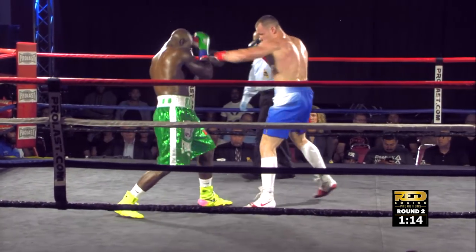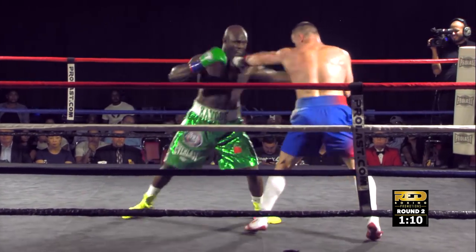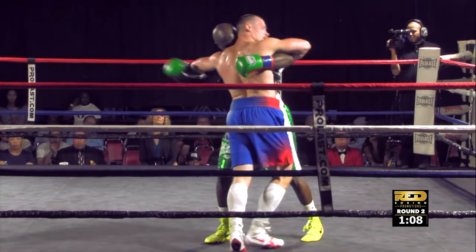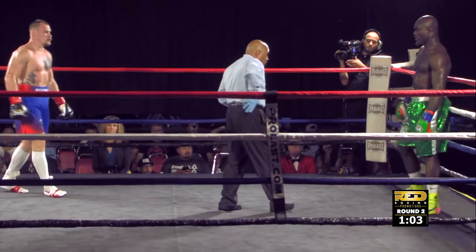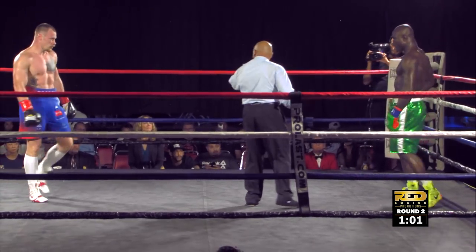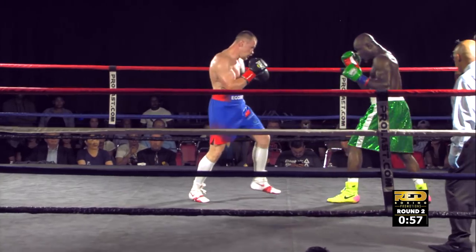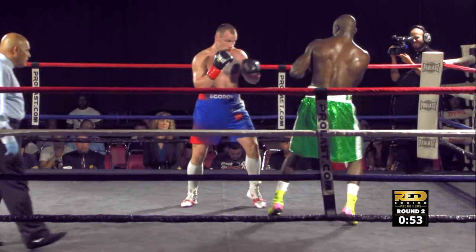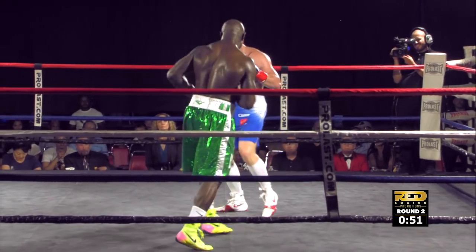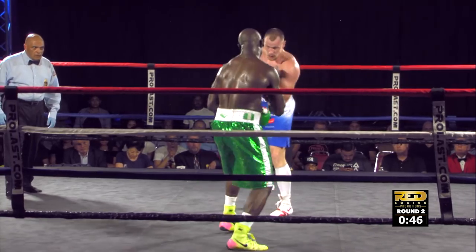Latif is, in my opinion, starting to get a feel for this fight. Starting to loosen up. He's taking bigger chances. I felt like I just saw a headbutt. Uh-oh. Left hook, right hand, and he threw it at a weird angle. It was more like at a 45 degree angle.